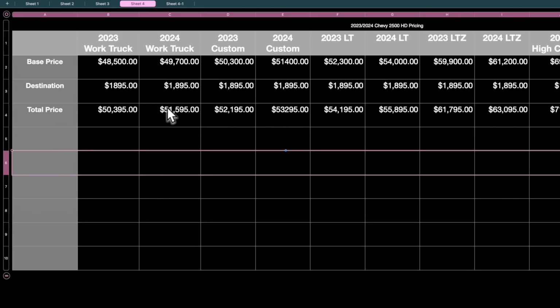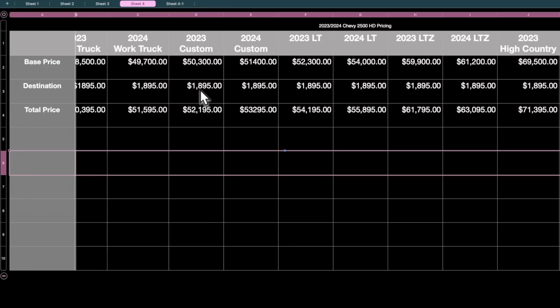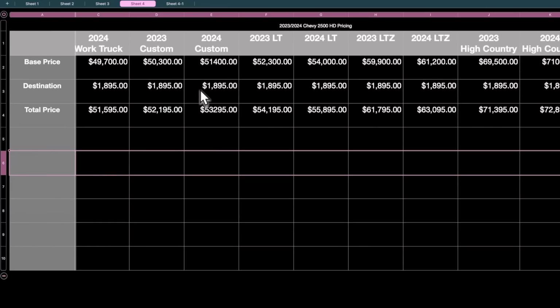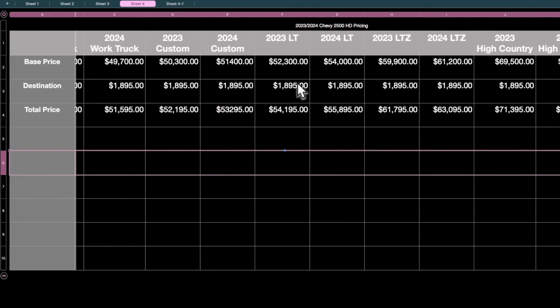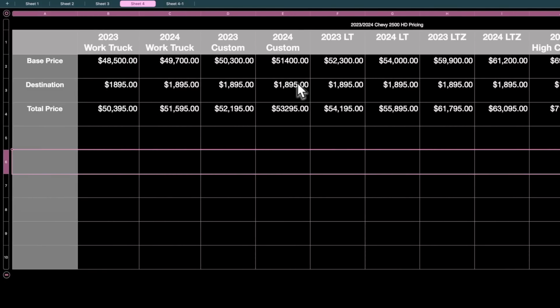Alrighty, so I just went over all this pricing with you. Be sure to pause it if you want, but don't worry, I'm going to show you guys the variances for all the pricing here in a second. But overall, this pricing is not terrible when you consider this has been a refresh and powertrain enhanced truck. Now here are the variances.